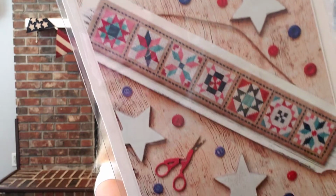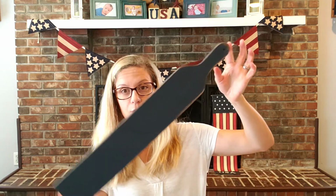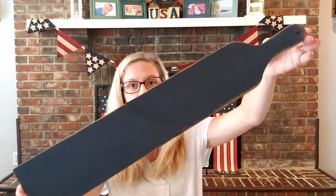I'm not sure if I want to keep those colors. I like the patriotic look. I'm not sure about the pink, but I don't know what I would do to switch it out. I'm not planning to start this one anytime soon just because I don't know what I want to do. But once I figure that out, I will start it because I love it.